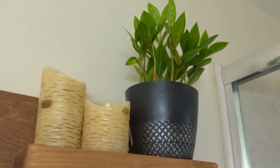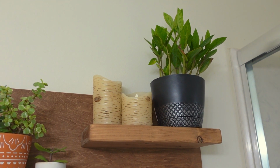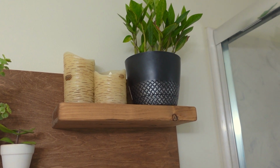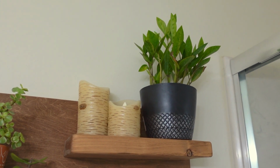So the first plant I'll show you. This one, oh, by the way, I put these candles up here on the shelf. I know I said I didn't know what I was gonna put up there, but they're my mom's candles from the living room. I just stole them to see how they would look. I like them, so I'm probably gonna order my own.